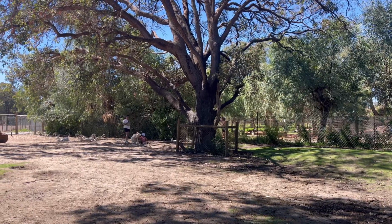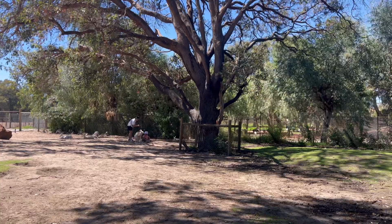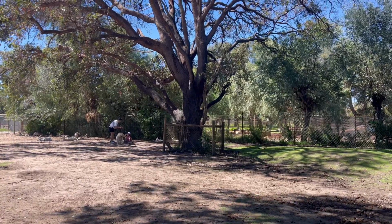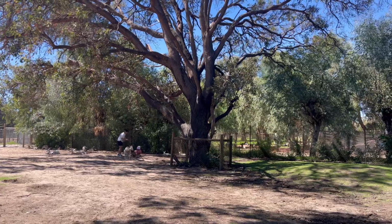Favorite niya yan. Yung koala. Ayaw niya yung reptile. Natakot siya dun sa ano. Yung madilim kasi yung enclosure nun. So, ayun. Medyo natakot siya dun. But she's fine with everything except that.